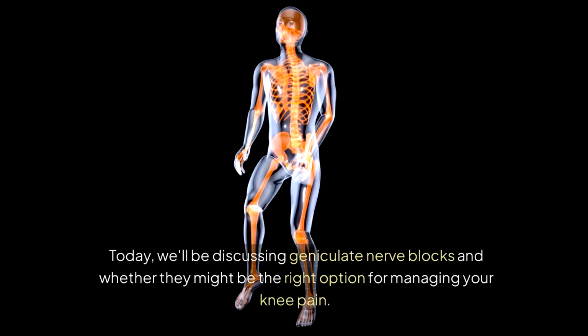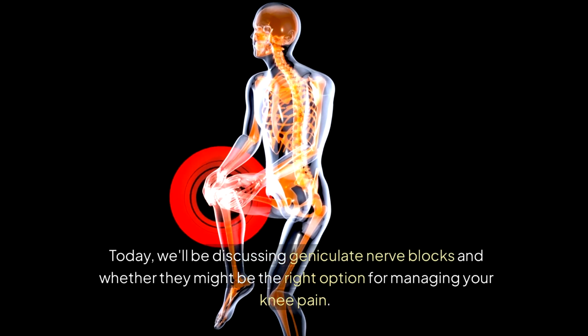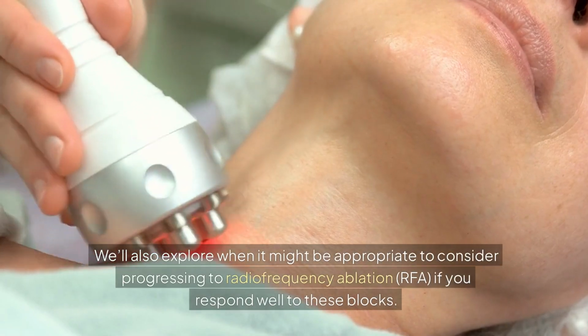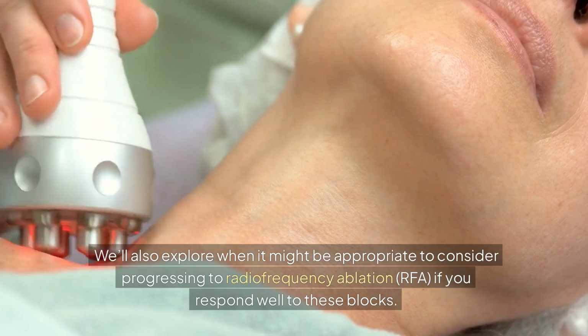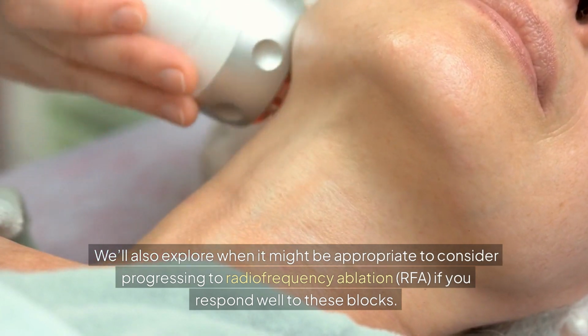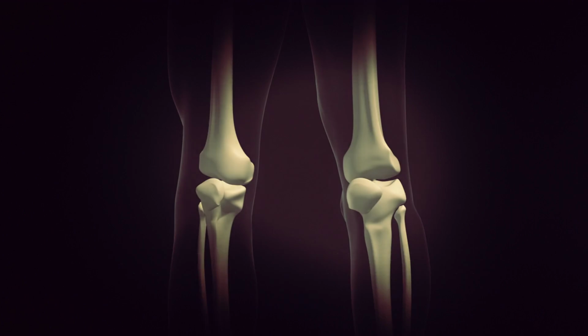Today we'll be discussing geniculate nerve blocks and whether they might be the right option for managing your knee pain. We'll also explore when it might be appropriate to consider progressing to radiofrequency ablation, RFA, if you respond well to these blocks. What is a geniculate nerve block?